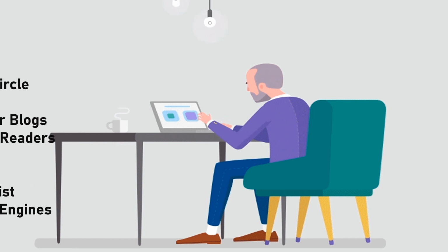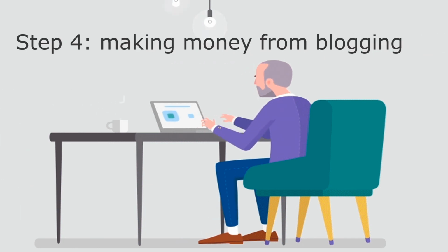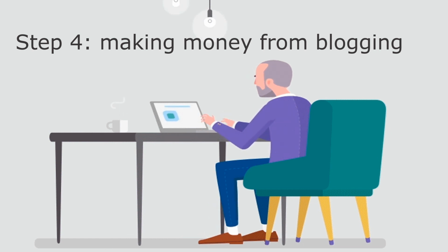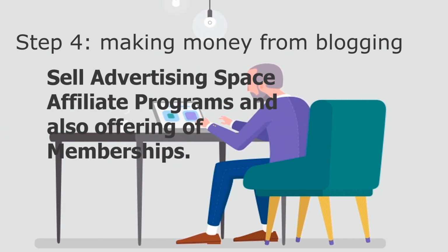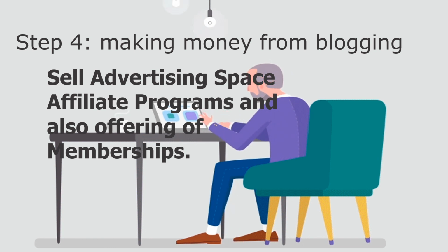Step 4. Making money from blogging. Once you have put in the effort of creating great blog content and promoting your blog, making money from your blog is actually the easy part. You can sell advertising space, affiliate programs, and also offering of memberships.